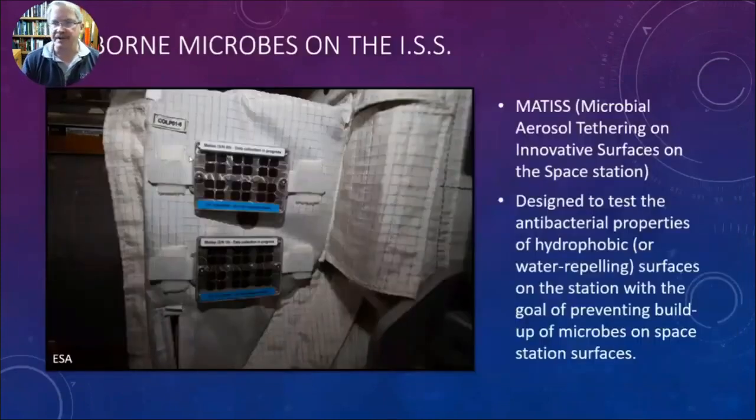If we go up onto the space station, dust is a problem for several reasons. This particular experiment called MADIS is actually looking at the repulsive effect of certain fabrics and treatments. And the idea here is to prevent microbes from building up in the nooks and crannies, not only of the instrumentation, but of the astronauts' clothing. Since the astronauts are breathing continually recycled air, continually filtered water, at least, if not completely recycled right now, they want to have ways of keeping the station as clean as possible so that the filter systems that are in place can work to maximum efficiency.